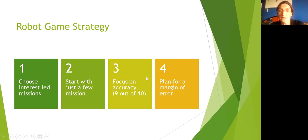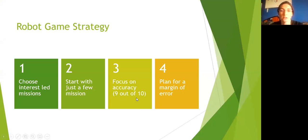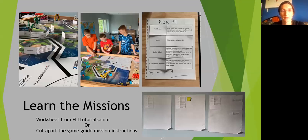Focus on accuracy more than quantity. That has become very apparent over the last few years. Aim, I think Elaine Todd said, aim 9 out of 10. And so if it's not working in practice, chances are it probably won't work at competition. And then plan for a margin of error. So kind of going back to that accuracy. So think of those things, and I tell the kids that frequently throughout the season.